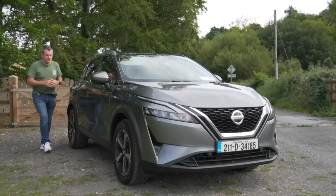This is a two-stage boot. So you have a boot, which is here, nice and flat. And if you lift that, you've got another boot underneath that. And if you want to go a little bit further, you've got a spare wheel underneath here as well. I am amazed how much stuff they've got in the boot here and managed to get a spare wheel in here too. There's tons of room in that boot. It's one of the cleverest boots that I've seen on a car in recent years. Really is. Does everything you want to do.